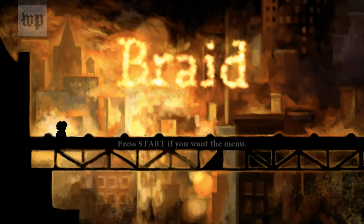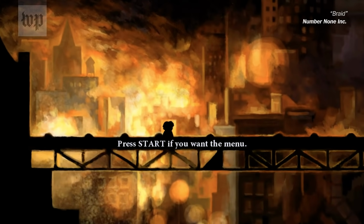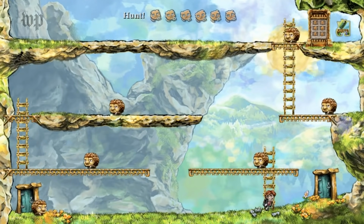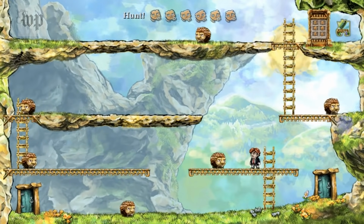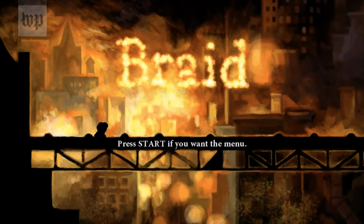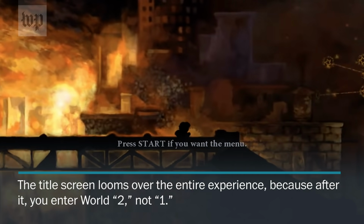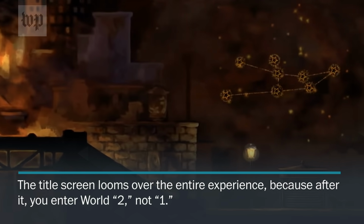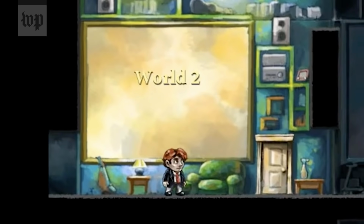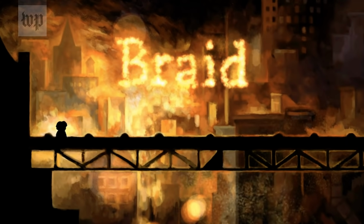Braid's title screen's brilliance not only comes from the fact that it immediately throws you into gameplay, it also comes from the startling contrast in aesthetic. When you play through the first world, it appears to be a cheery Mario platformer knockoff, complete with cute visuals. But the title screen is dark and fiery, signaling that this game actually has a dark story underneath. The title screen is also a subtle indicator of what the true story of the game will be.